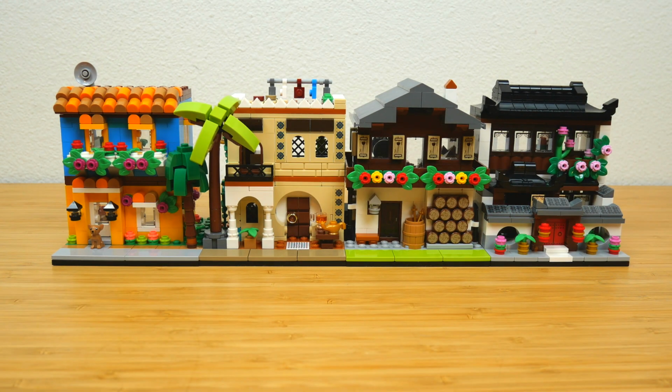Bringing all four houses together, I think that they display really well. They look like a beautiful little street of very distinctive cultures, and it's almost like they make their own little mini Lego city. These kind of remind me of the mini modular buildings, although I think that they're much larger. I do have one or two mini modulars, but I haven't built them in a while. I think that these are way bigger, but that's just what they remind me of at first glance.